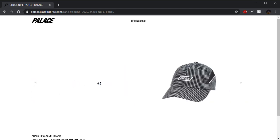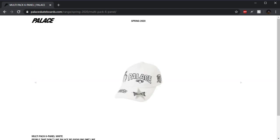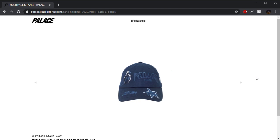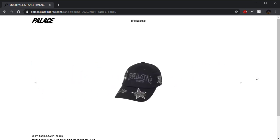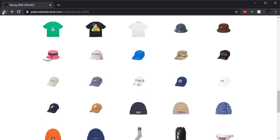The checkup six panel, fishnet, nah, I'm a pass. I'm not a fisherman, though I have fished in the past. The multi-pack, they got a lot going on in this. Not crazy about it. That blue colorway is all right, I guess, because it blends a little bit more. I'd say even the blue blends a little bit more than the black, but yeah.